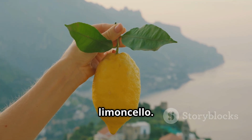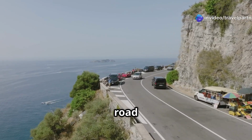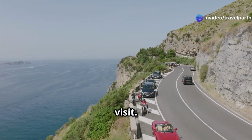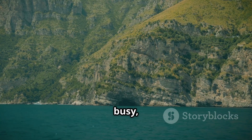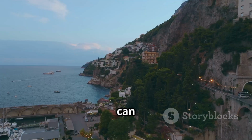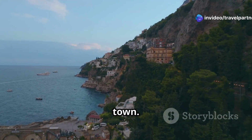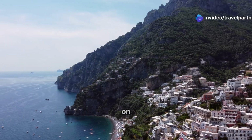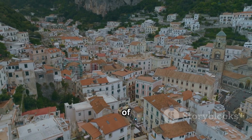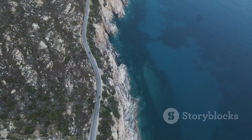A little tip for driving on the Amalfi Coast: the road is skinny, curvy, and can get very crowded, especially when lots of people visit. Think about going when it's not so busy, like in spring or fall, or start driving early in the morning. You can also use the good local SITA buses or boats to go from town to town. In the end, a road trip on the Amalfi Coast is more than just driving. It's like stepping into a world of amazing beauty, old-time charm, and lively Italian life.